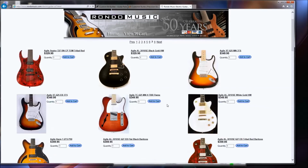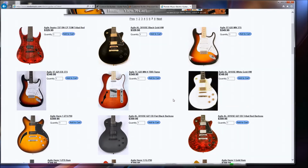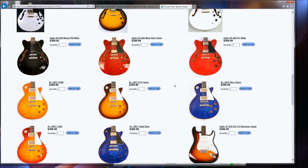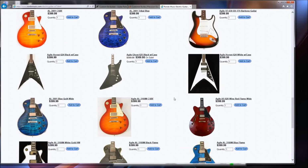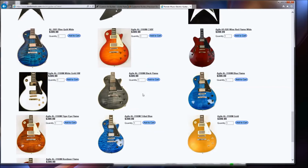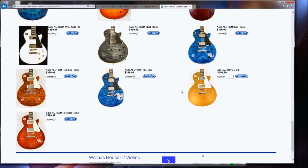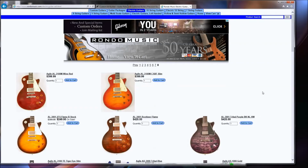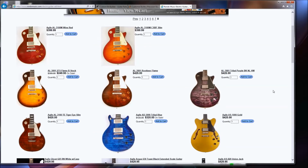Not tremendously. When you start getting into the 3100 series, you see 389, 399, 3001 series around the 400 mark, and 3100 series 400. Nicer finishes. Usually they have mother of pearl inlay instead of abalone. Anything 3000 plus in the Les Paul styles are all ebony fingerboard. And it's usually a mother of pearl or an abalone inlay.